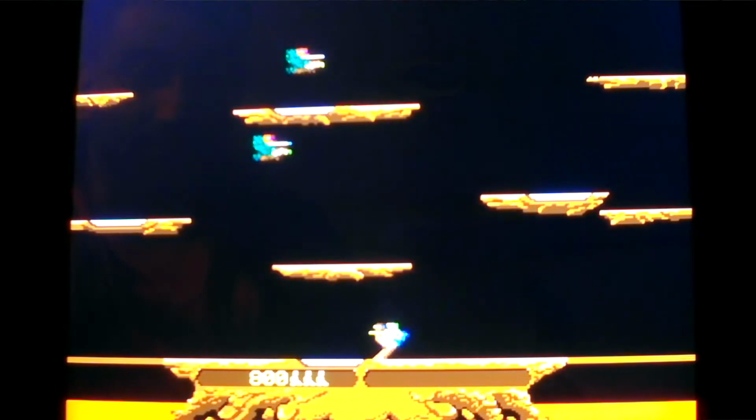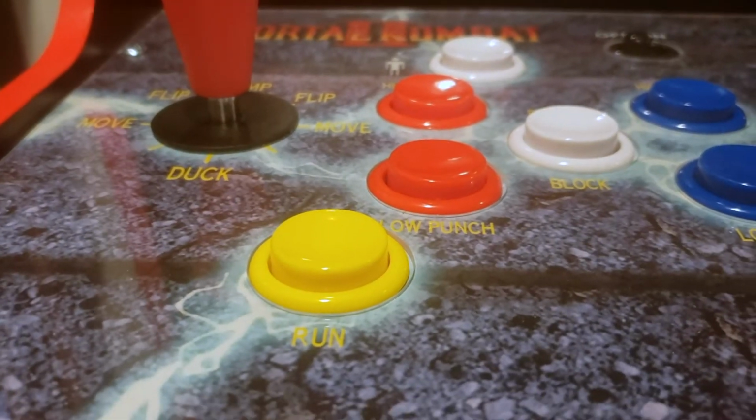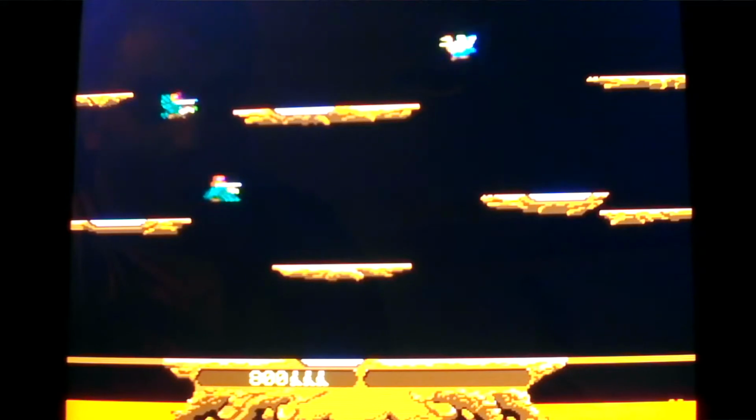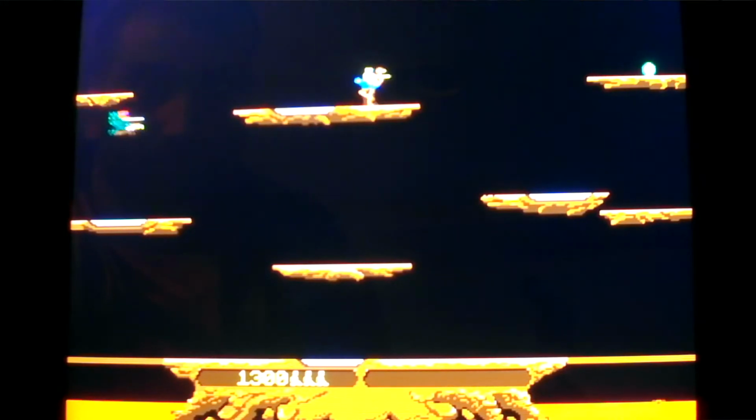A hidden secret on this cab is when using the run button while playing this game. The run button is a turbo flapper. Use it to quickly flap your way out of danger. So technically, this is a 2-button joust game. You can use any button to flap as fast as your fingers can press it, aside from hitting that run button for a turbo flap ability.